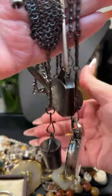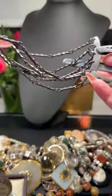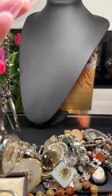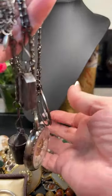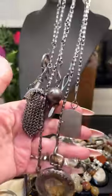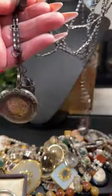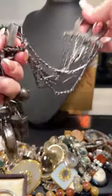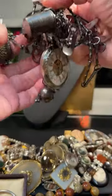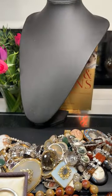But, yeah, this is an original Victorian Thornhill cut steel, heavy. Wonderful if you did reenactments or, you know, you just wanted to dress up Victorian. But you'd kind of have to be a serious collector because they aren't cheap for cut steel. But, I mean, it is what it is. And find me another one in that condition. I don't think so.